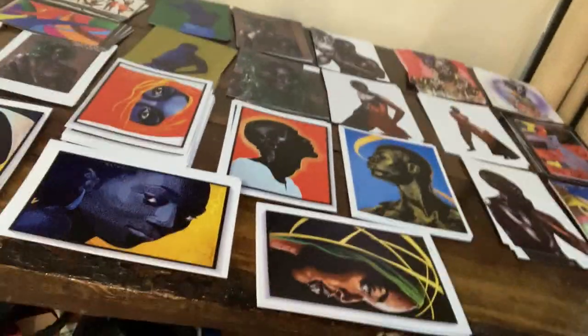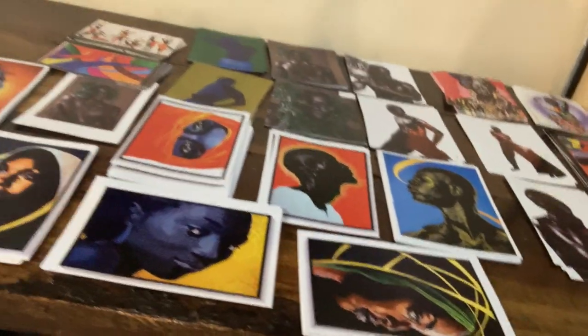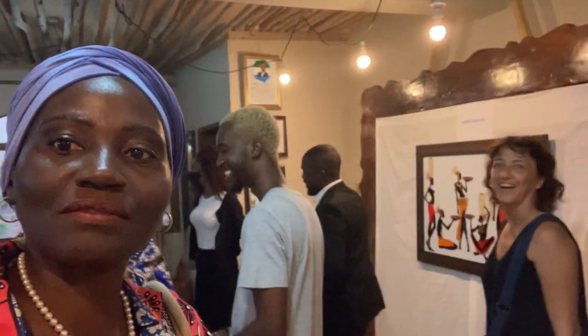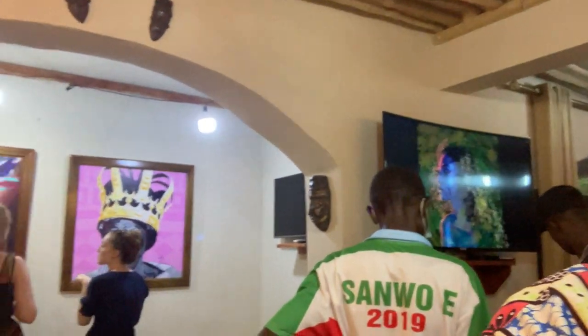Right, I'm moving on, showing you the rest of the exhibition. And here we've got a whole host of postcards for people who want to buy postcards. Fantastic. This gives a better picture, actually. From here you can see all the different things that are ongoing, and over there as well, which I've shown you.